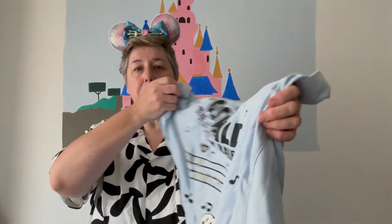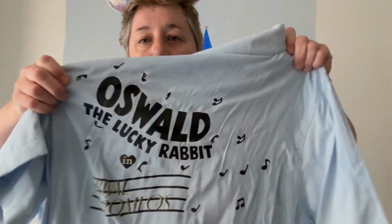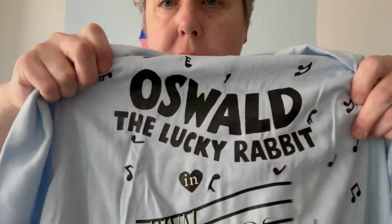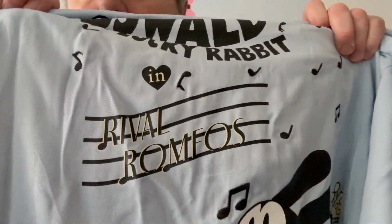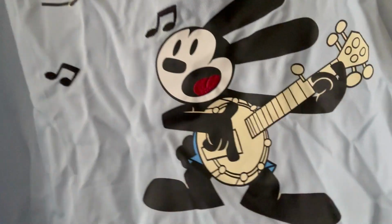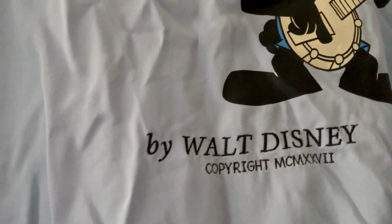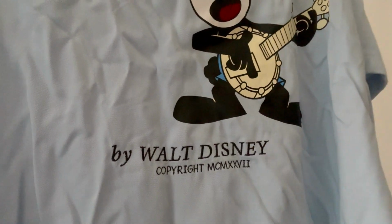I think I'm going to have to take this off to show you the back, so just give me a minute. So here is the back. It says Oswald the Lucky Rabbit, has some musical notes. It says Oswald the Lucky Rabbit in Rival Romeos, and there he is playing his little banjo, and it says by Walt Disney, copyright 1927.